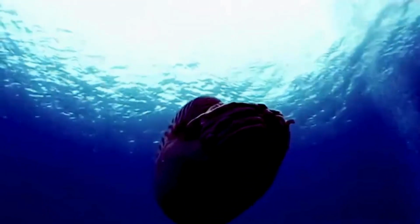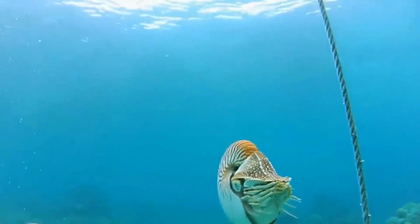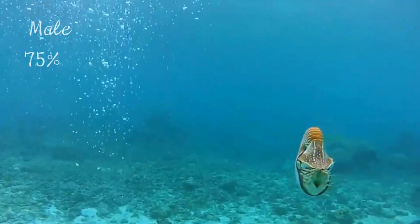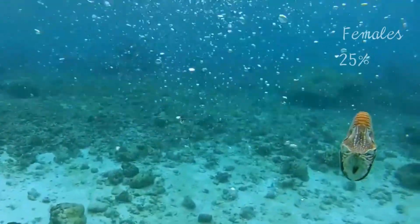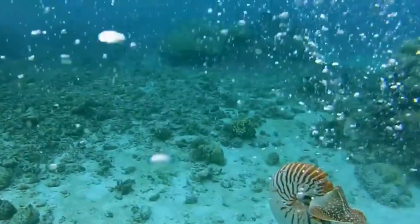Nautilus spend their day at depth and move toward the shallow water to hunt when the sun goes down. Nautiluses mate only once a year. 75% of nautilus caught to be studied are male and only 25% are female. Researchers don't really know why.